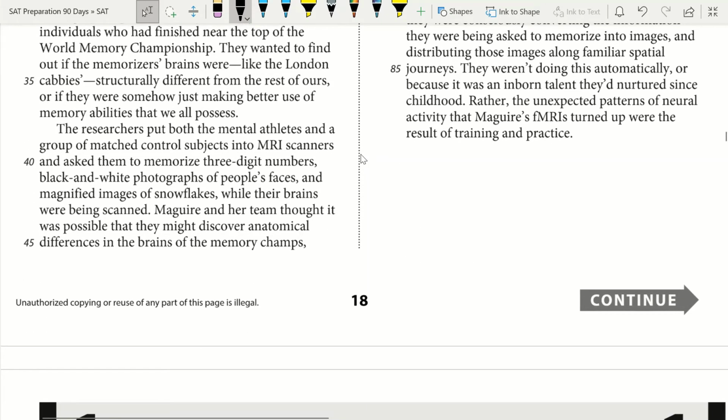The researchers put both the mental athletes and a group of matched control subjects into MRI scanners and asked them to memorize 3-digit numbers, black and white photographs of people's faces, and magnified images of snowflakes. While their brains were being scanned, Maguire and her team thought it was possible that they might discover anatomical differences in the brains of the memory champs.